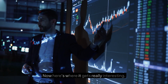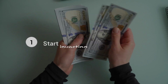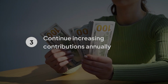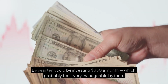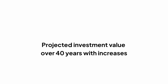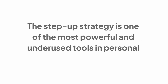Now here's where it gets really interesting. What if you start at $100 a month and increase it by just $25 every year as your income grows? Year 1, $100 a month. Year 2, $125. Year 3, $150. And so on. By year 10, you'd be investing $350 a month, which probably feels very manageable by then. Run that through the same 8% return over 40 years, and you're looking at well over $1 million. From starting with just $100. The step-up strategy is one of the most powerful and underused tools in personal finance.